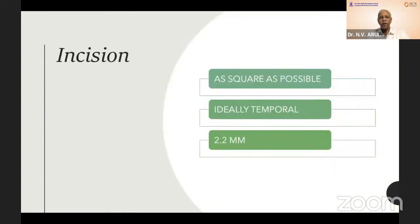Incision should be as square as possible, ideally temporal, because temporal incisions do not cause any kind of astigmatic induction.